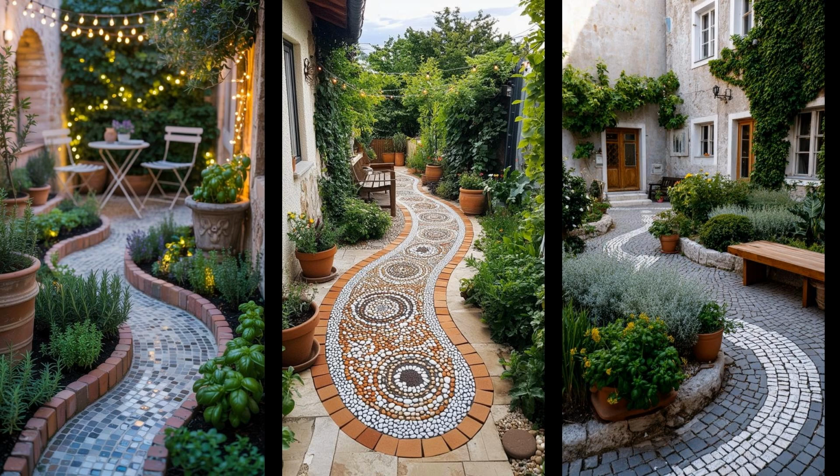Creating a pebble path is simple, but it requires some patience. Outline your route with rope, dig a shallow trench, and press in colorful stones. Plant herbs close to the edge for easy picking. Solar lights need just a sunny spot during the day. No wires, no fuss, just pure evening charm.